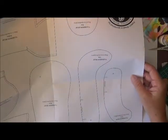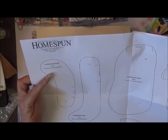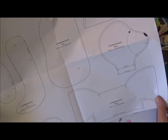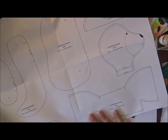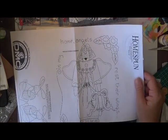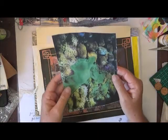Wow, and this pattern here with the bigger pieces, Catherine Bear Arm. Oh, this is a pattern for a bear. The bodice, the head, the body. Wow. Oh, lovely. Thank you. I must admit, I really do like that little angel there. She is gorgeous. Oh, thank you. That's so cool.